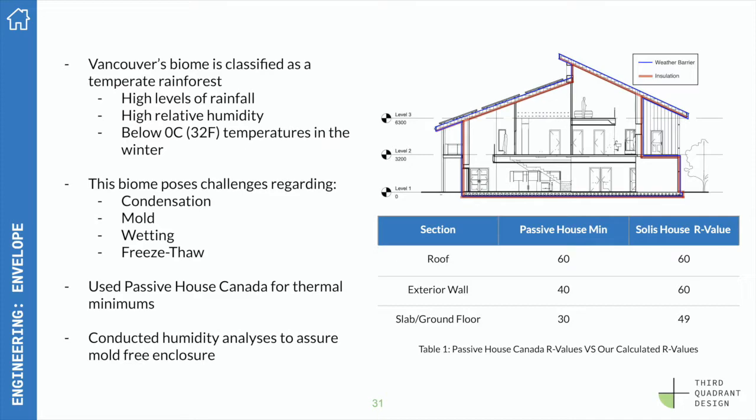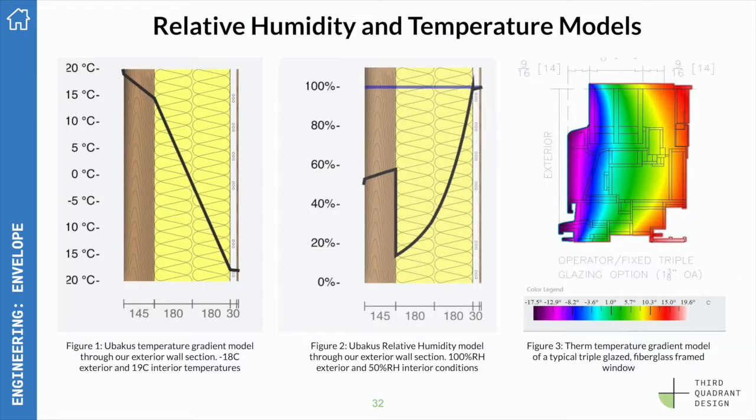As a baseline, we use Passive House Canada standards to design our envelope. The table on this slide shows the Passive House Canada benchmarks we used and the calculated R values we were able to achieve for our exterior envelope sections. Figures 1 and 2 shown here model our wall section under 100% relative humidity and negative 18 degrees Celsius conditions. These conditions were the least favorable daily averages for a period of 10 years. According to these models, condensation and wetting are considered very unlikely in this construction.